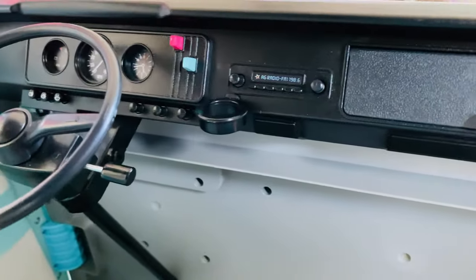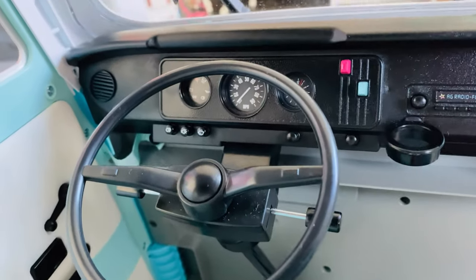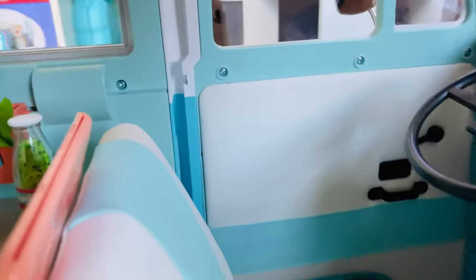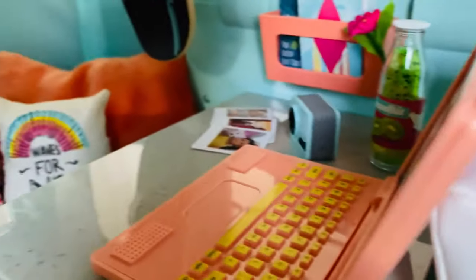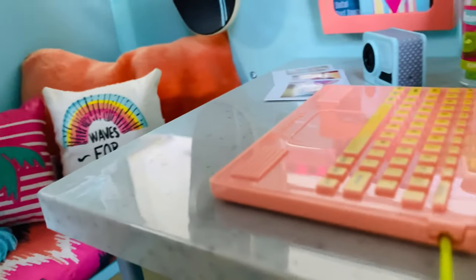Here we have her radio, stick shift, everything else. All of these are working buttons. Over here, we have her seating area that turns into a bed. But right now we have it made into a seating area by her desk with her computer and pictures.